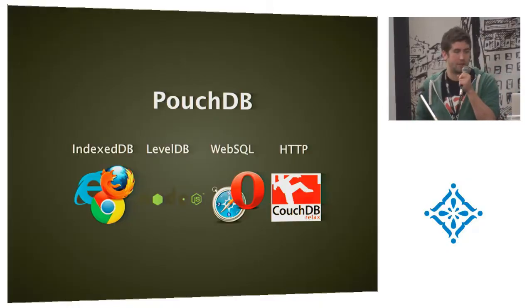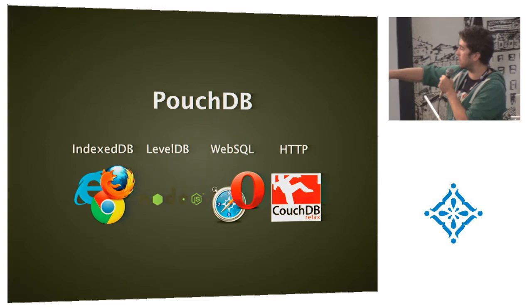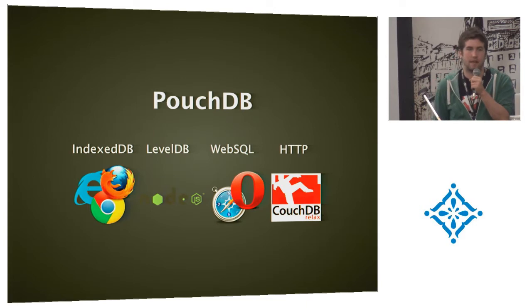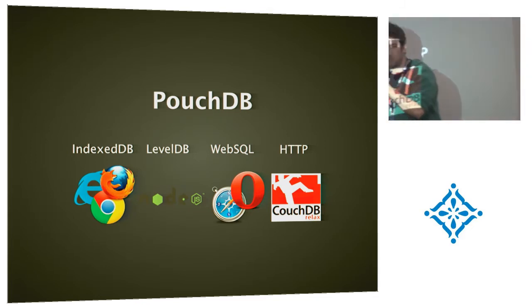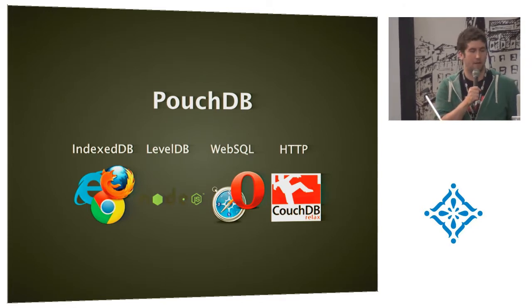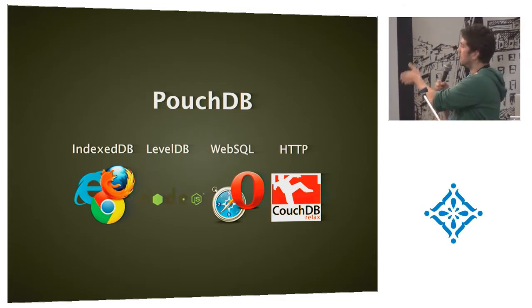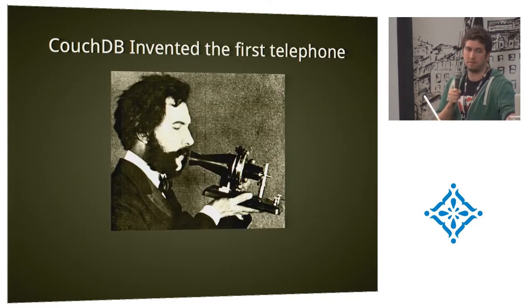So what is PouchDB? Very simple explanation is it's a JavaScript library that works on top of IndexedDB, LevelDB, WebSQL, and HTTP, and replicates the entire CouchDB API, so that each one of these implementations, including the original CouchDB, can replicate and talk to each other. I just realized that that's the Node.js logo. It's dark and you can't see it. And so why did we do this?